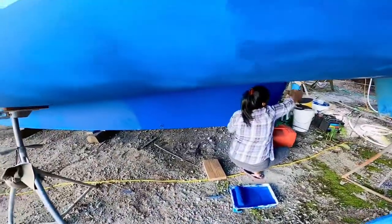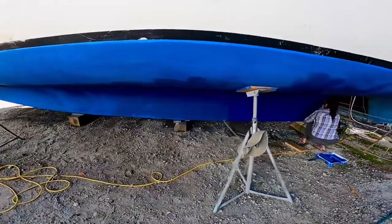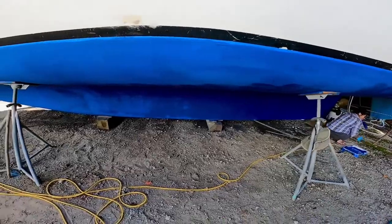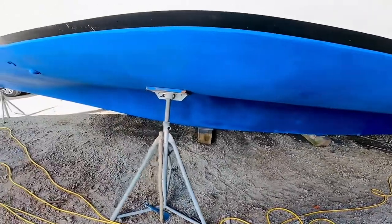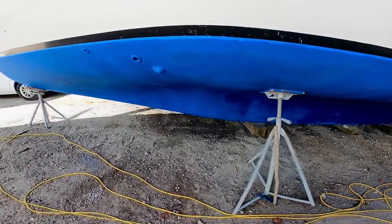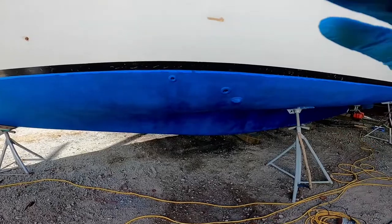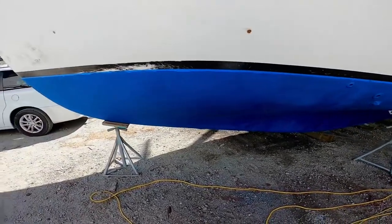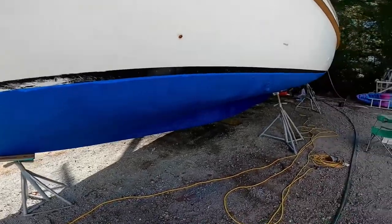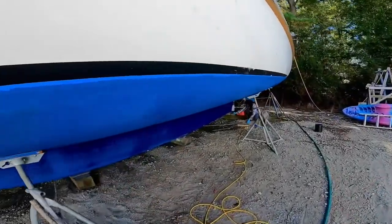I'm going to walk around here, see the blue. It's drying, so different colors right now. We'll come back and do it later. Re-hit another coat maybe. But so far so good, getting it done.